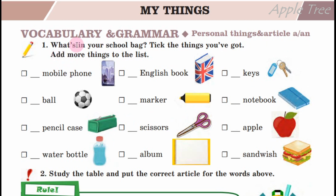Task 1. What's in your school bag? Take the things you've got. Add more things to the list. Just tick.